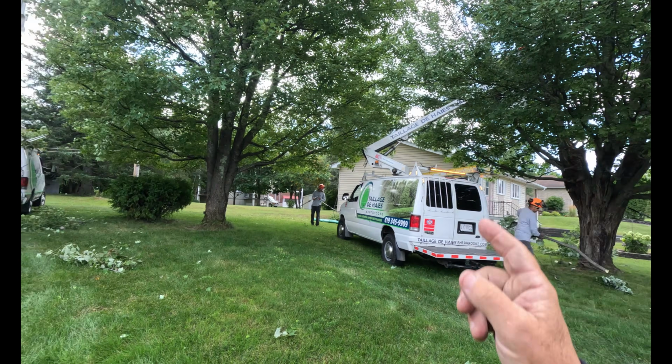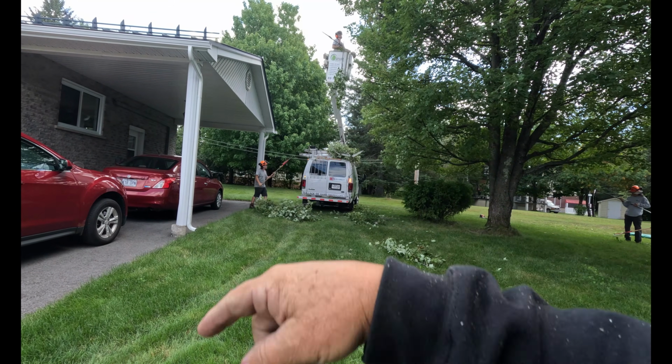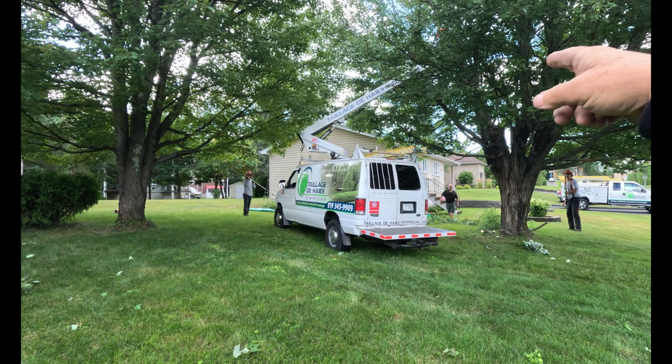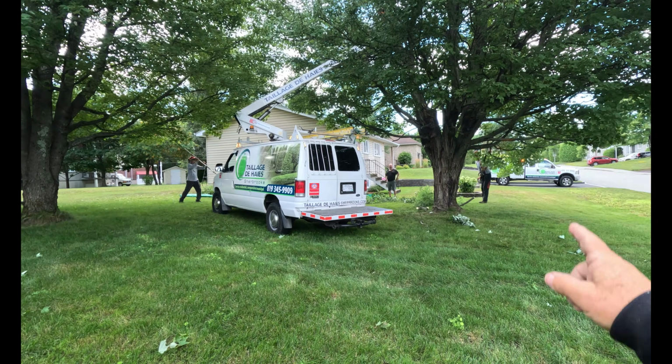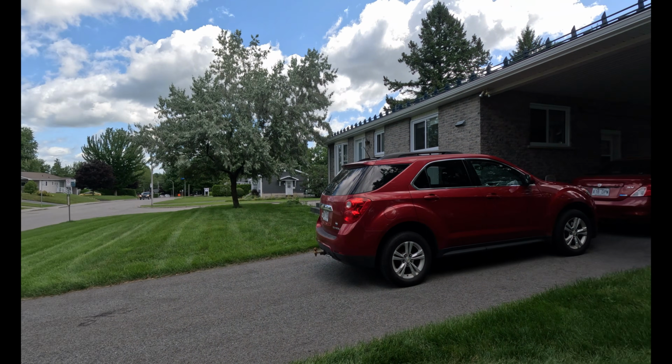We got these two big maple trees. This one right here you want us to clean up by its carport. This one here we got a couple dead branches, plus we got to clean the neighbor's house. And we're going to take that one out right there.